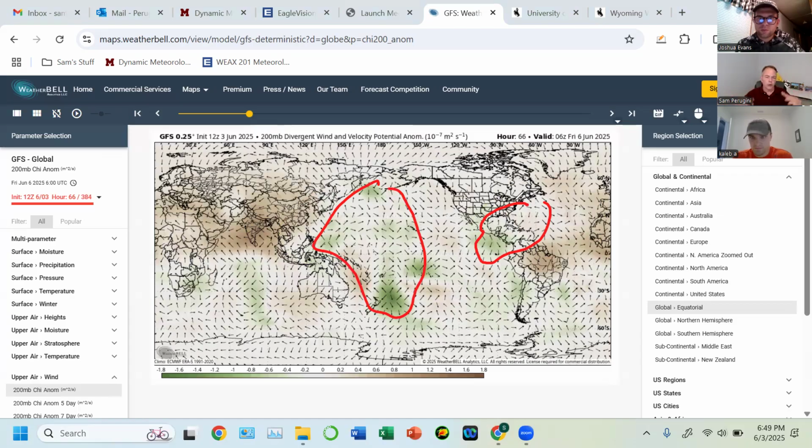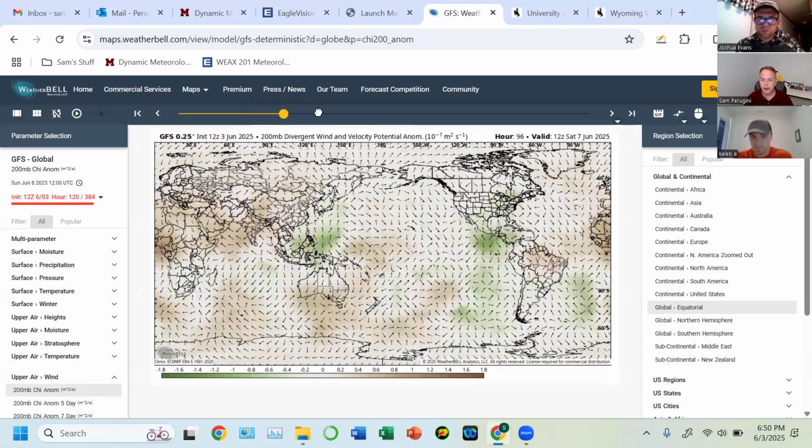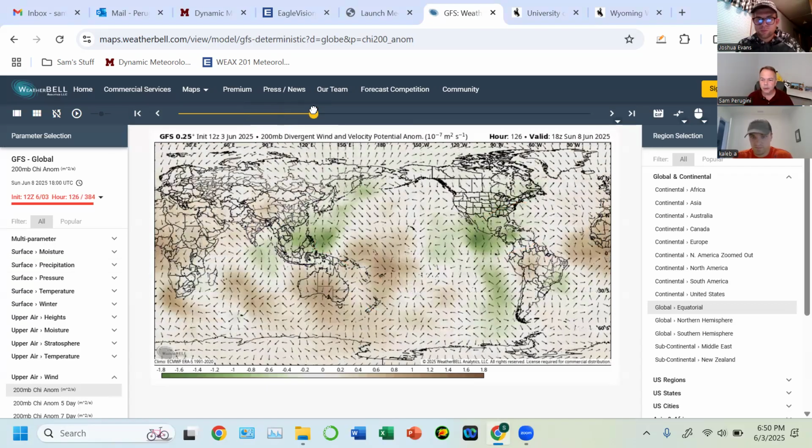We haven't looked at wind shear or moisture, because there are a lot of parameters that go into it. So this is one of the things to take a look at as we go through. That's at 72. So let's go ahead to 126. Now notice how you tend to have large scale divergence at 200 millibars now, shifting even further east.